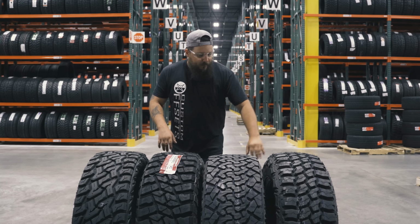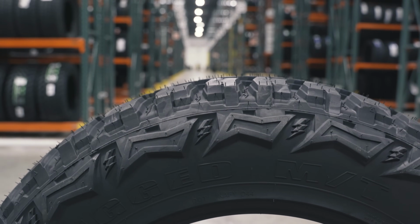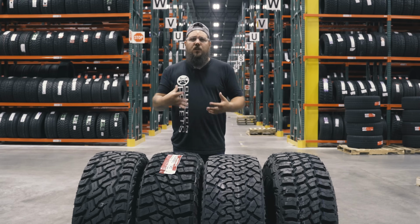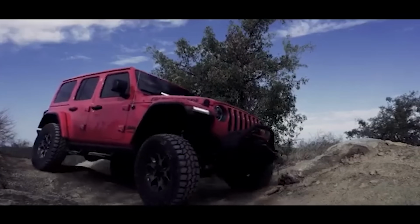And then of course, as you come down on the sidewall, you've got this nasty, gnarly little design with a lightning bolt there as well. So probably one of the coolest looking tires we've seen so far this year. Mirrors a lot of the Federal Coraggio stuff, really aggressive mud tire, really wide open tread voids, and just a cool looking tire.